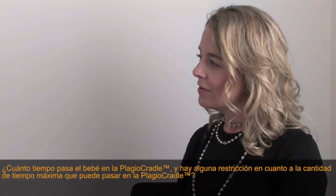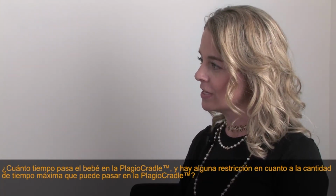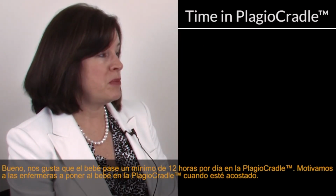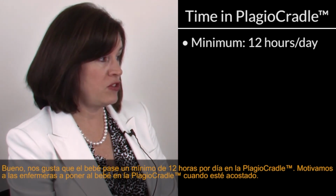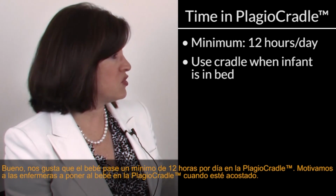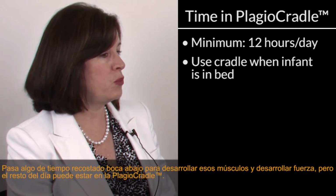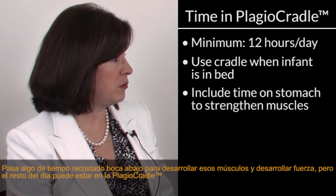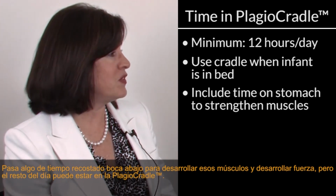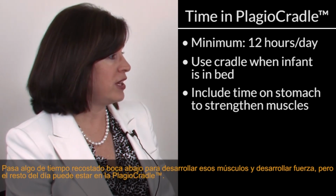How much time does the infant spend in the PlagioCradle, and are there any restrictions on the maximum amount of time they can spend in the PlagioCradle? So we like babies to spend a minimum of 12 hours a day in the PlagioCradle. We encourage the nurses to position the baby on the cradle whenever they're in bed, with some time on their bellies to develop those muscles and their strength. But the remainder of the day, they can be on the PlagioCradle.